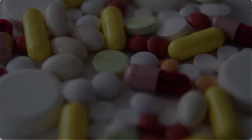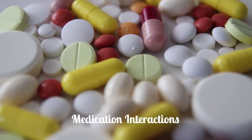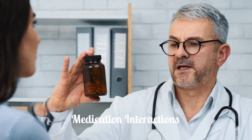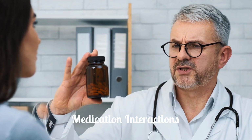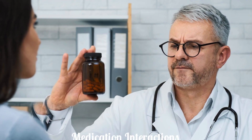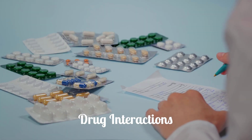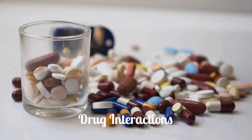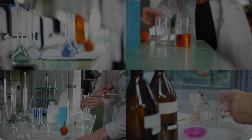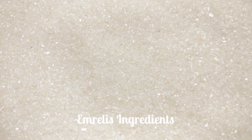It's crucial to inform your healthcare provider about all the medications you are taking, including prescription and over-the-counter drugs, vitamins, and herbal supplements. Certain medications can interact with Emrelis and increase the risk of side effects. Always consult with your healthcare provider or pharmacist to check for potential drug interactions before starting any new medication while receiving Emrelis. The active ingredient in Emrelis is telisotuzumab vedotin-tllv.